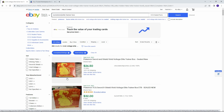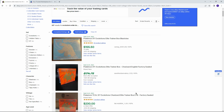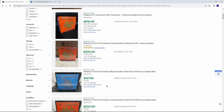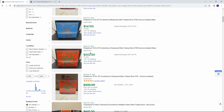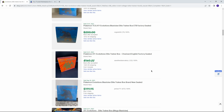The next one is Evolutions Elite Trainer Box. I did a trade-in with my LCS and I only paid like an extra $30-something in cash. So it's kind of hard to price it because LCSs usually price it a little bit higher than market price. They're not usually just market price because obviously they need to make more money because they have a store or whatever. So I bought it for $229. You can see the past one here sold for like $245, best offer, I don't know what that is. Like around 220, 200. So it's kind of iffy.